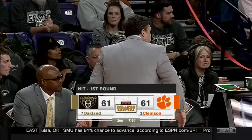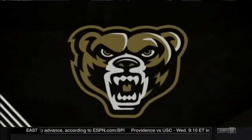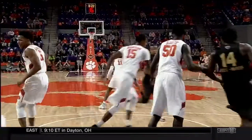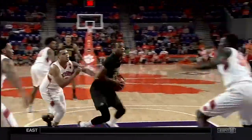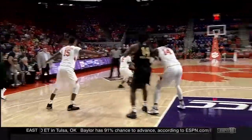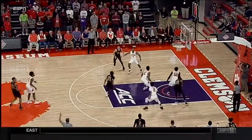A 22-7 run here for Oakland. We're tied at 61. And Stephen, tell me what you like about the Golden Grizzlies. Well, they got back really with the way they got them here. They're shooting it from outside. They're taking it to the rim, getting those 50-50 balls. They just wanted it more, and they're fighting for it. And right now you've got the Tigers playing on their heels.